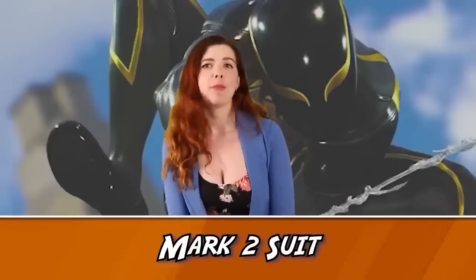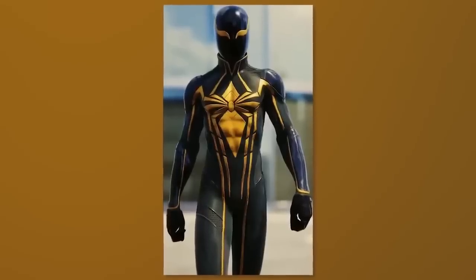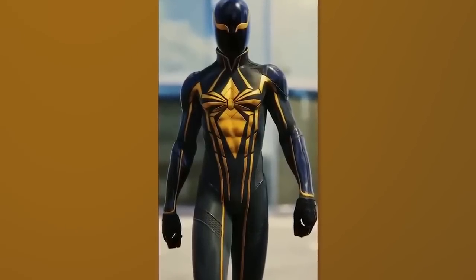I love that Spider-Man numbers his suits like Iron Man. It's real cute. The Mark II is a suit Spider-Man created when he was suffering from a loss of his Spidey sense.